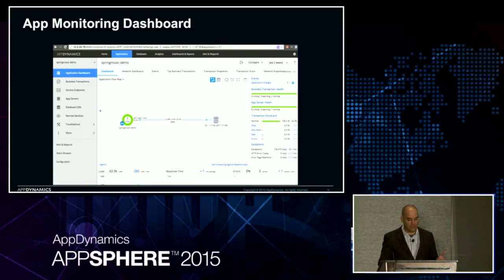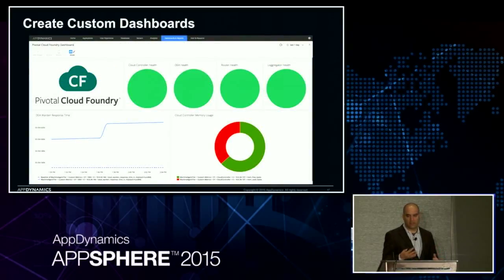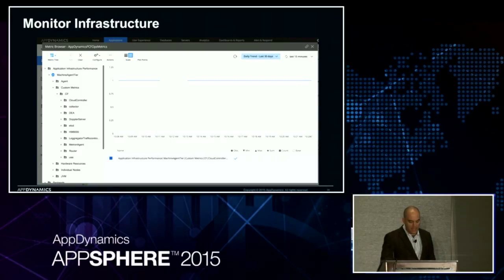So I have a nice single pane of glass visibility, and I can get a good view of what my application is doing via the application monitoring dashboard. I can use the power and flexibility in AppDynamics to actually create custom dashboards. Here's just one we made very, very simply that tells me about the state of the overall stack. And I can monitor the underlying infrastructure as well if I turn that feature on. Sounds good, pretty easy.